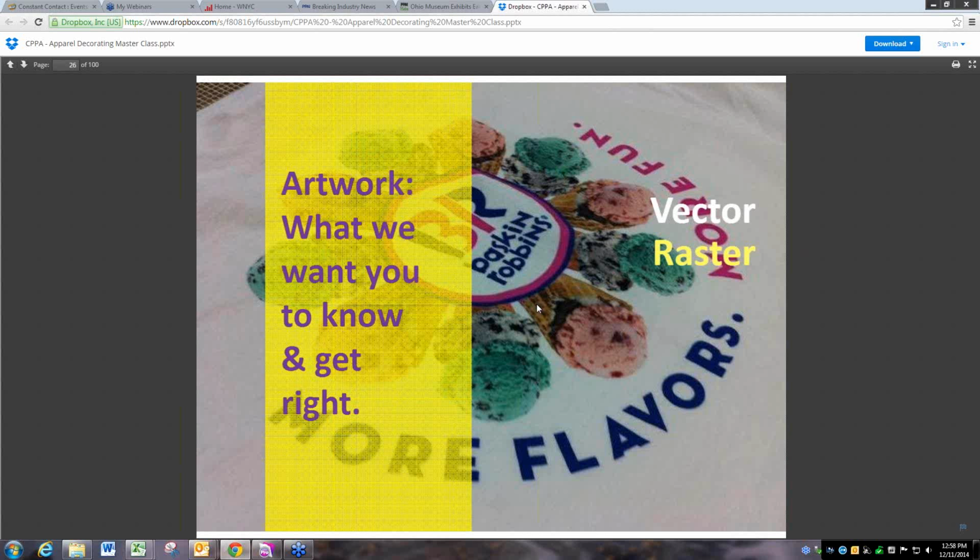The other type of art, of course, is raster art, which most of the time is some sort of photograph. The slide here is a photograph of a shirt we did for Baskin-Robbins, which is a whole bunch of ice cream cones, and this was actually printed digitally. Raster art is made of pixels, like your computer monitor or a newer TV at home. It's all based on how many dots per inch. When somebody asks for a DPI, they're telling you how many dots per inch. Mostly what we want for a good Photoshop file is 300 dots per inch, which means there are 300 little tiny squares in a square inch.